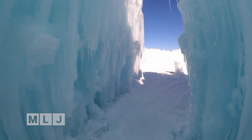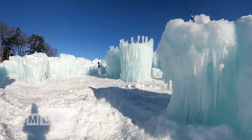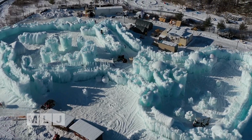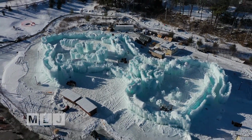The draw is just that it's something so surreal. You're walking around and you're looking up 30 feet and it's just ice all around you, and there'll be lights and sounds. You're gonna see a fountain. You know, who would have thought that this water would be flowing out of something in the middle of winter? They'll make that happen. It is very special.